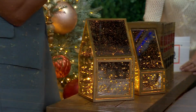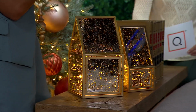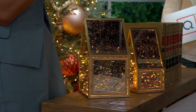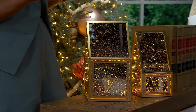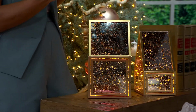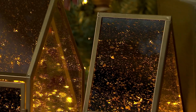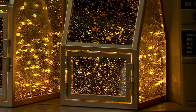Yes. So it's not shiny, it's a more matte finish, but I feel like that's actually part of what makes it be able to stay out year round, right? It's a little more refined, not as bright. It doesn't need it though, because the mercury glass has that beautiful silver finish, and then with the fairy lights on, you don't need the gold to be glossy here. So it looks like a constellation in the sky. It's so pretty. So beautiful.